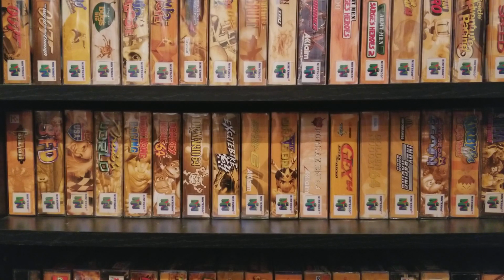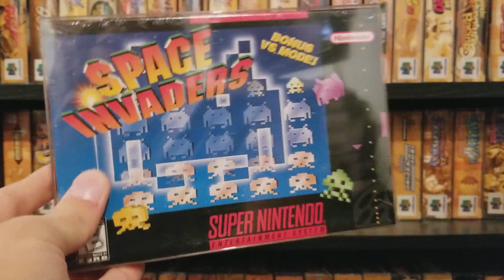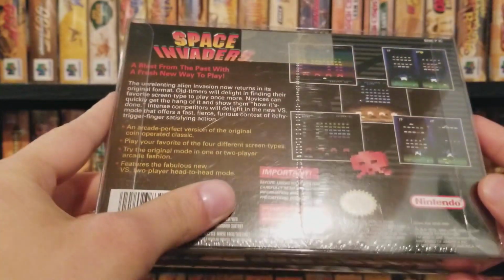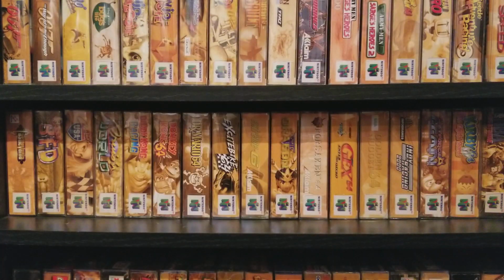This I got at East Starland, this store out in, I believe, Virginia or Maryland. I don't know. I've been there a few times. It's a cool store. Their online presence is mostly what they're known for. But Space Invaders, this is actually sealed with the H-seam and everything, new sealed. I just thought it'd be cool to have something sealed like that.